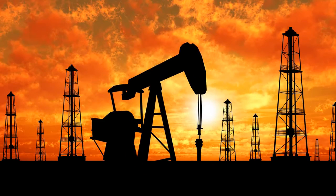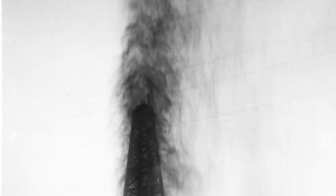We then drill into these oil reservoirs and pump out this crude oil. This by itself can't be used efficiently.